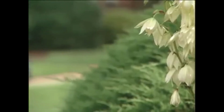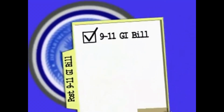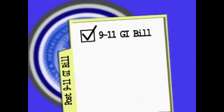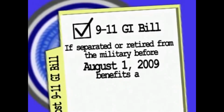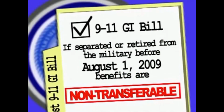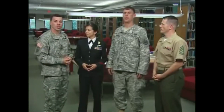One of the most significant benefits of the post 9/11 GI Bill is the ability to transfer your education to your immediate family. The policy is not set in stone yet, but we can provide you the gist of how this will work. First, you must be eligible for the post 9/11 GI Bill. But if you separated or retired from the military before August 1st, 2009, you are not eligible to transfer your benefits. Say Liz is new to the Navy. To qualify, Liz must have at least 6 years of military service to be eligible to transfer her benefits. And I have to agree to re-enlist for an additional 4 years.